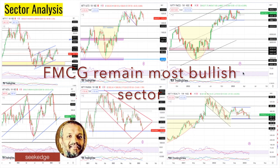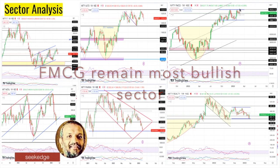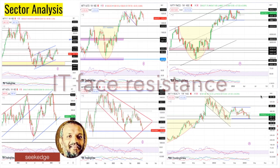FMCG is flat, hovering around. It's the most bullish among all the sectors. A weak long wick indicates a reversal, a pin bar reversal. It's a rectangular consolidation that's been happening for a long time, and there is a probability that it can break out of this top. So you have to keep a watch on that. Otherwise, most bullish is FMCG, although it has slightly slipped and is hovering at the edge of the bullishness.